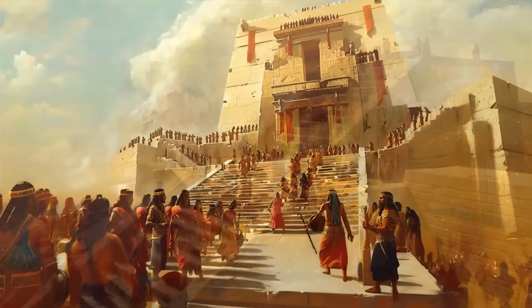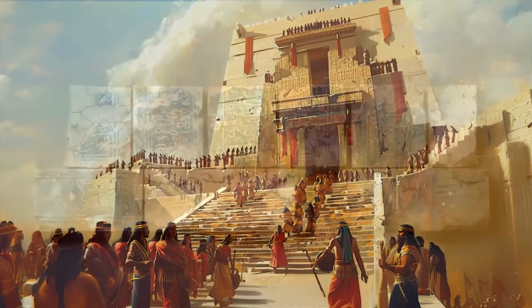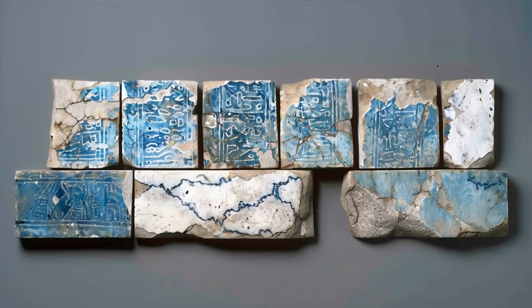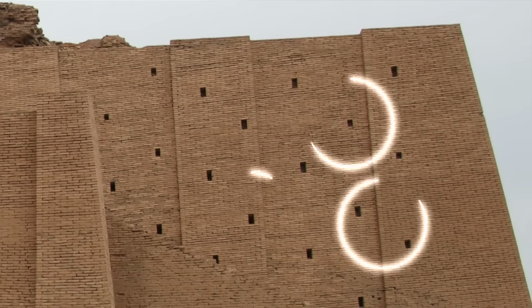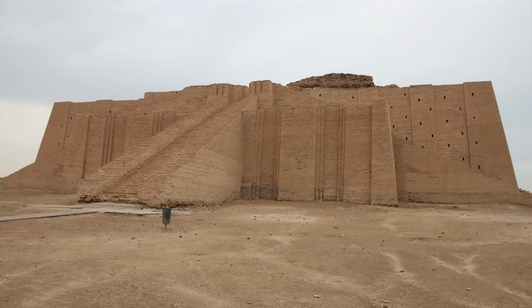Sadly, the Nana temple at the top of the ziggurat didn't survive, but we do have some blue glazed bricks that may have been part of its decoration. The lower parts of the ziggurat are pretty amazing though. The architects even included holes in the temple's baked exterior to let the water evaporate from its core.